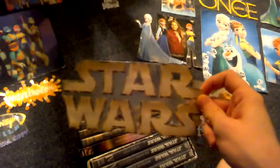And by the way, this is a Star Wars logo that I made myself earlier this year. It's basically the way it looks from the original trilogy. I mean, prequel trilogy, sorry. But it was used for the original trilogy as well. So, put that over here. And my red Disney logo. Really like that.